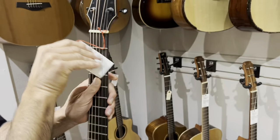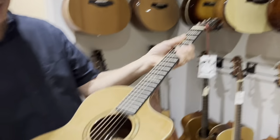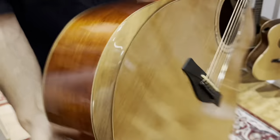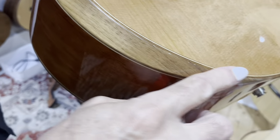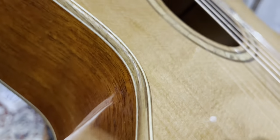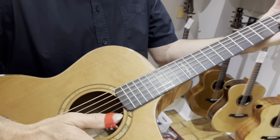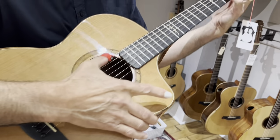That's right. Ta-da! Yeah, cedar top. Look at the mahogany, the armrest too. Yes, the bevel. Walnut. Look at that. You guys have all seen this guitar before, but it's here for sale now if you want it. Oh, it's humongous. It's like the other one, but just even warmer.